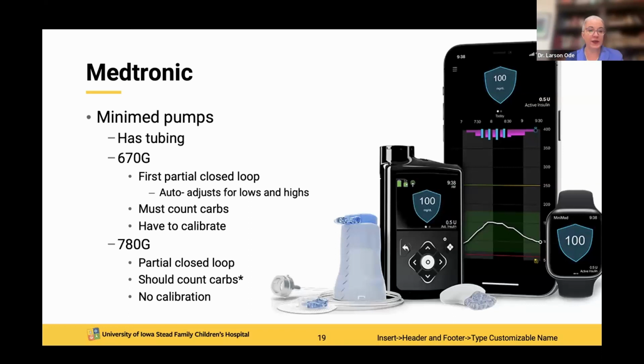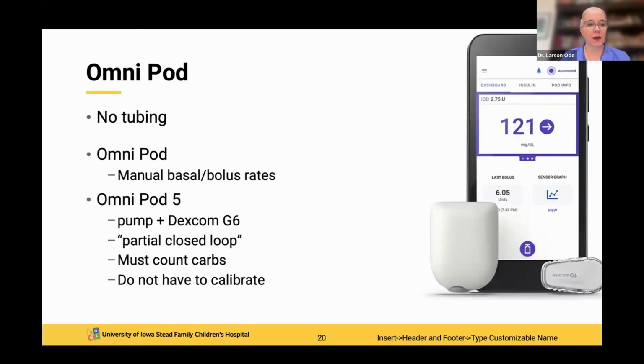And so I don't have anybody on the 780G right now. I do have a couple patients on the 670G. And it is a nice system, except the sensor. This is my personal opinion, okay? I don't get any money from Medtronic.